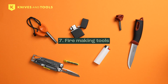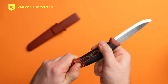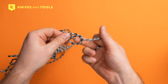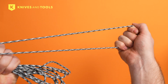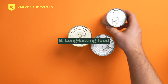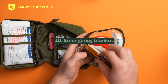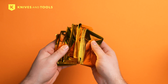Number 7. Fire-making tools. A lighter, fire steel, and tinder will help you start a fire for warmth, cooking, or signaling. Number 8. Paracord. It's lightweight, versatile, and useful for building shelters or fixing gear. And don't forget number 9, long-lasting food. Think energy bars, canned goods, or freeze-dried meals. Number 10, an emergency blanket. Lightweight, but great for staying warm.